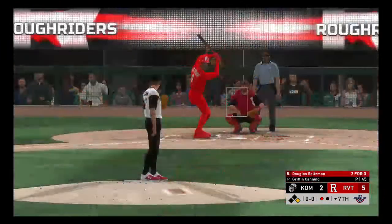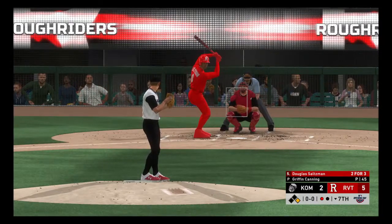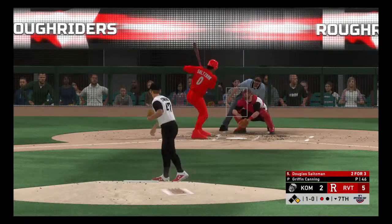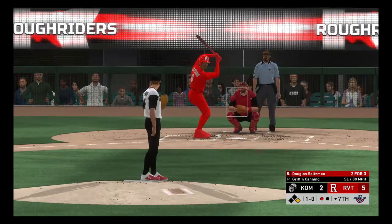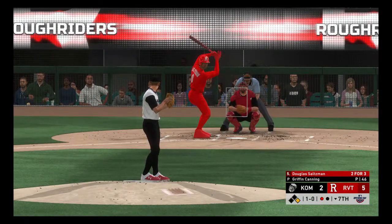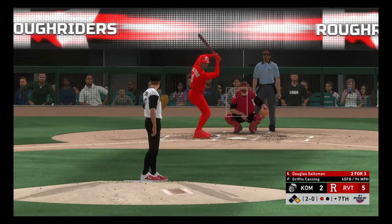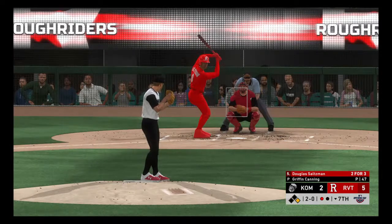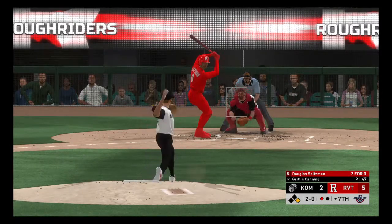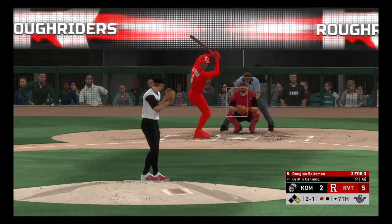Digging in once again, Douglas Saltzman. First pitch coming, here it is. 1-0. 5-2 our score as we play inning number 7. And here's a fastball that's nowhere near the zone. It's 2-0 now. Now this is the kind of count this guy feeds on at the plate. You can bet he's geared to hit the fastball right here. 2-1. Count is 2-1.